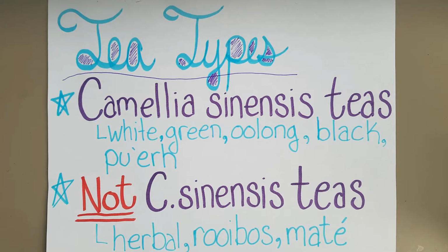So let's dive in. Let's start with the 2 major classifications of tea: Camellia sinensis teas and everything else. Camellia sinensis is just the scientific name for the tea plant. Teas made from the leaves of the Camellia sinensis plant are divided into 5 types based on how they're processed. There is white, green, oolong, black, and pu'er. Non-Camellia sinensis tea types include herbal, rooibos, and mate.